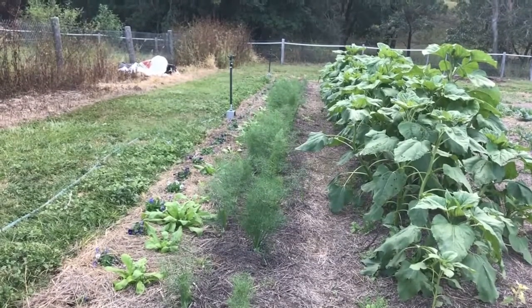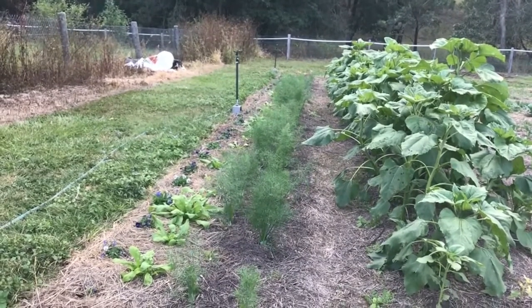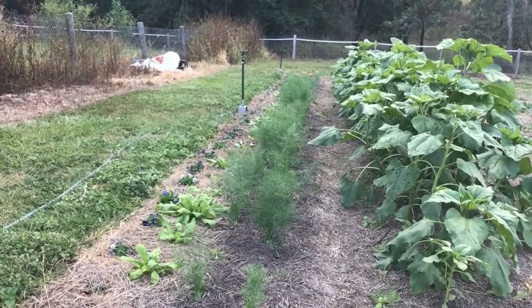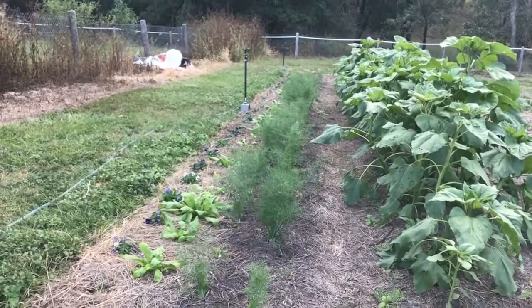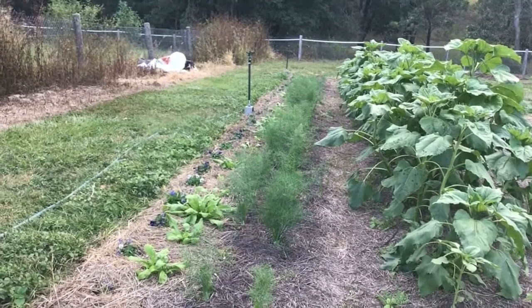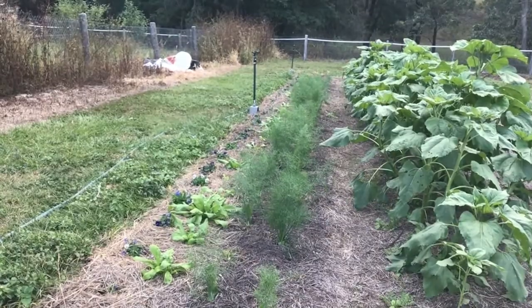On the other side of the sunflowers, I've got fennel planted in two successions, and you can see that the calendulas and the violas are on this side as well. You can also have a look at my irrigation system, which at the moment I'm just using these stand-up sprinklers, which are working very effectively.